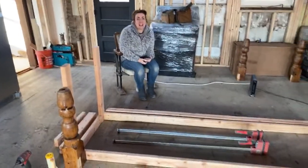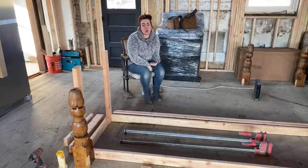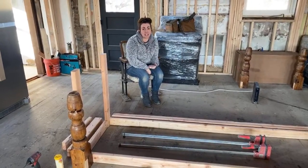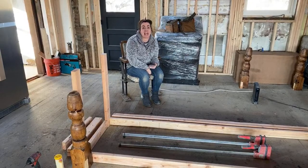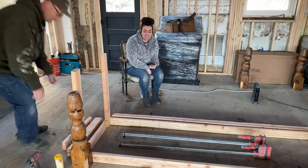Trying to find the sweet spot on the camera here. If you haven't watched with us before, we are renovating a 100-year-old farmhouse as one of our many projects. And so that is where we are at today, at the farmhouse. And this is the kitchen island.